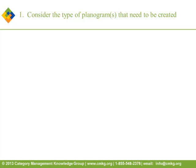So let's go through each of these in detail, starting with considering the type of planograms that need to be created. When you first request for planograms to be developed, what type of planogram are you hoping to get created? Or did you know that there are different types of planograms and that they're intended for different purposes?